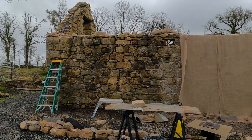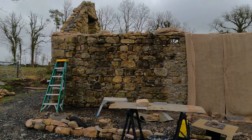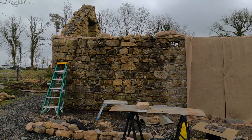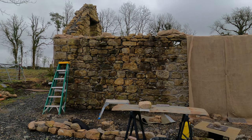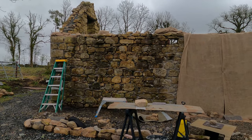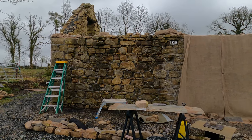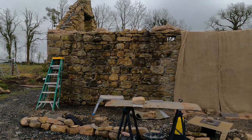It's driving Sam and I mad now. Oh gosh, who decides to do the outside work on a stone building in April? But yeah, it's just the way it's fallen with the grant, and we need to get the walls stabilised as much as possible. Although I do feel it's strong enough to take everything.